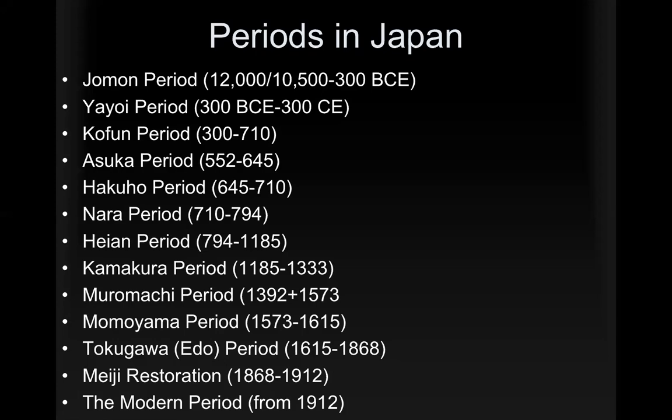Welcome to the second lecture on Japan. And I'm just reviewing a little bit, showing the periods in Japan. Right now, we're going to talk about prehistoric Japan, so the Jomon period.